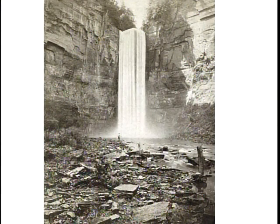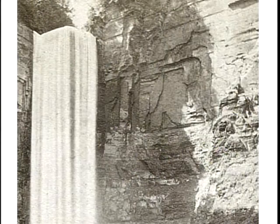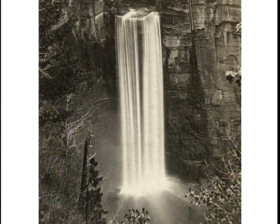They also had a staircase that went down from the north rim, where the Taughannock House was, all the way down the side of the cliff to the gorge. And I guess you had to have a little bit of a stomach to go down these very steep, hazardous stairways that occasionally get wiped out by landslides. Another view. There's a variety of pictures. Look at how the lip of the waterfall sticks out there.